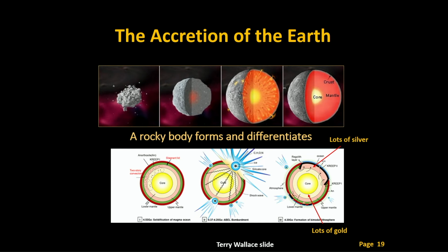But it turns out that for the most part, gold has an affinity for iron. And iron is at the center of the core of the Earth, and therefore it is speculated that most of the gold that has been formed by these neutron star collisions is contained within the core of the Earth. And that's where, if you want to go gold mining, you go down and dig into the core.